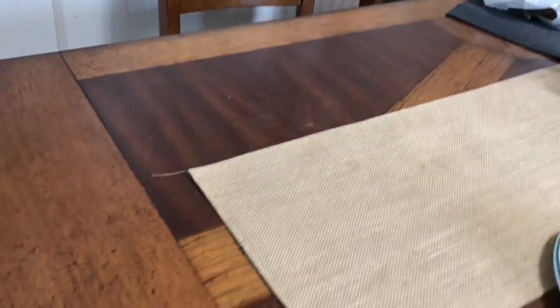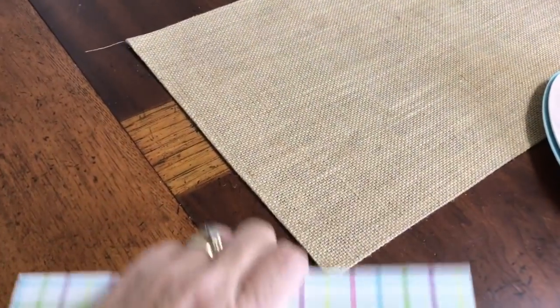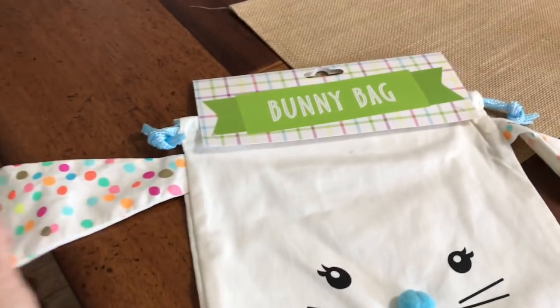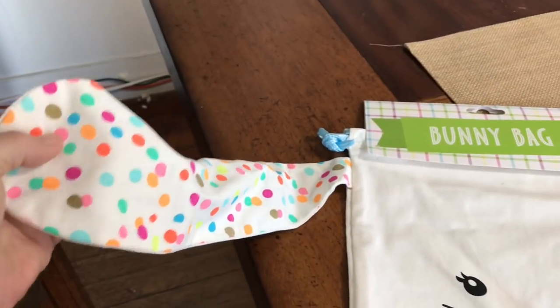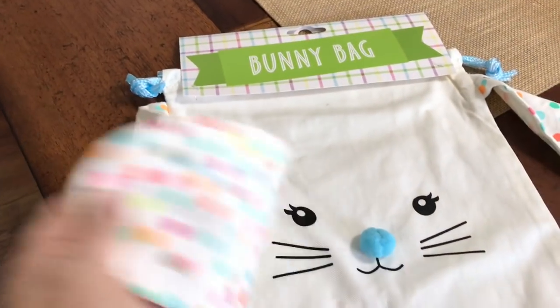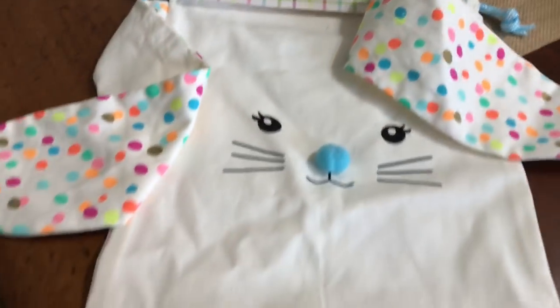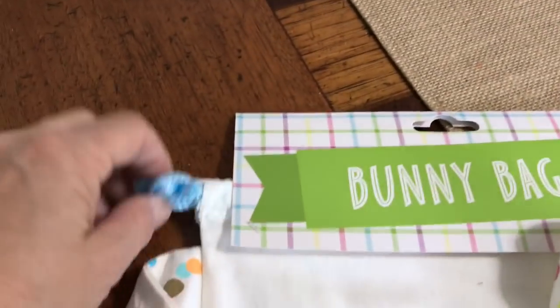And I jumped in Five Below. I don't know if y'all have a Five Below in your town, but I want to go ahead and throw this in. It is just a bunny bag, and they had 2 different ones. I got the ones with the stripe, not the polka dots. Isn't it so cute? It's got the blue nose and the blue ties.